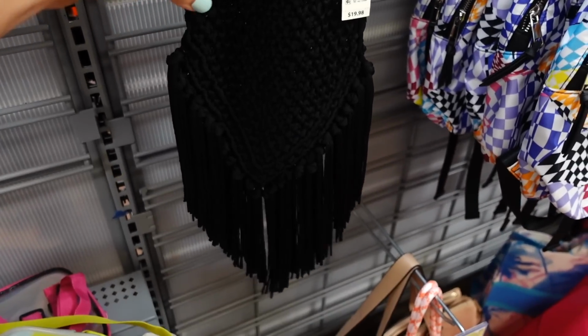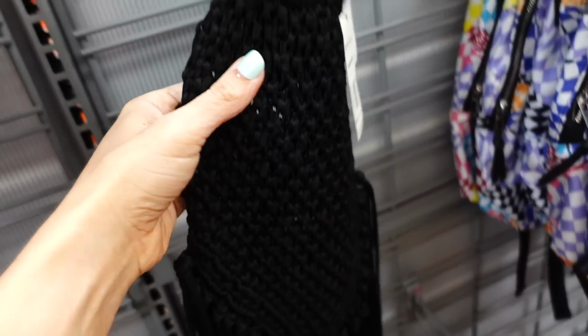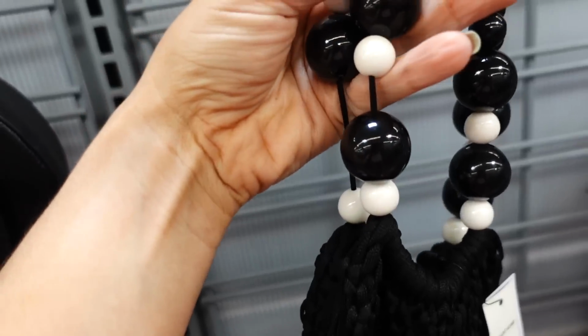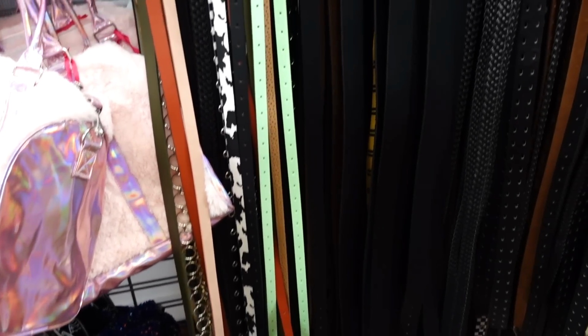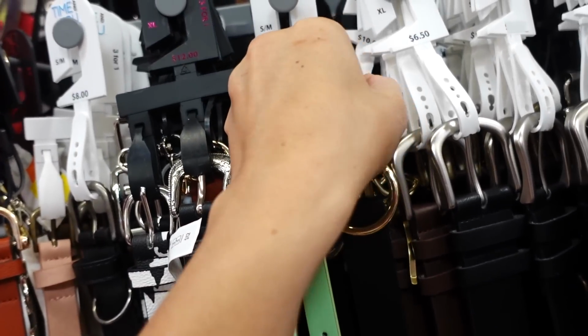For a bag, I'm going with this beaded crochet net from No Boundaries. So this one has the beaded handle. It's completely crochet, with the fringe bottom. And that's what it looks like on the inside. These come in a bunch of different colors. They're $19.98.